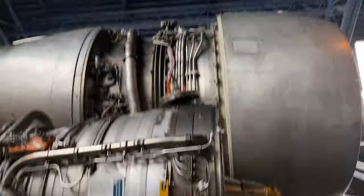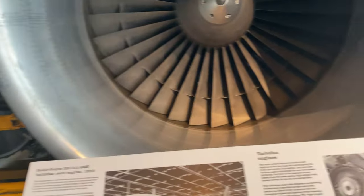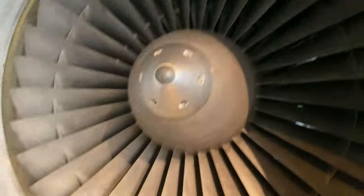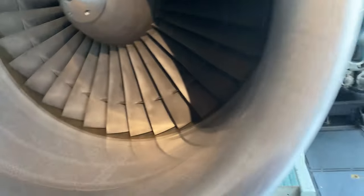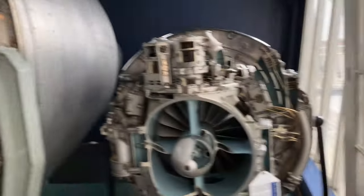Rolls Royce Aero engine. Look at this one. I wouldn't dare stay this close to an engine. Unless it's this. This is some Final Destination shit, man. It just turns on somehow automatically. It sucks me in and I fucking get cut into pieces. Jesus, it's fucking amazing.